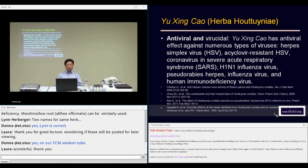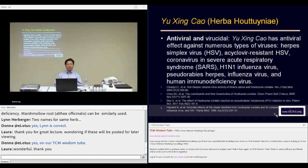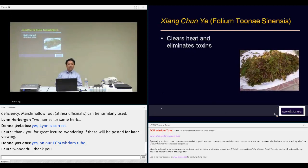Then coronavirus for SARS, influenza virus, pseudorabies virus, and also HIV. All right, so once again, a lot of research shows it is effective against a lot of different viruses. And in fact, it's also described not just as antiviral but also virucidal. And cidal means to kill. All right, so that emphasizes the potency of the antiviral effect to in fact kill and destroy the viral particles.